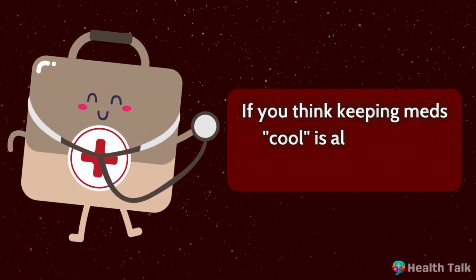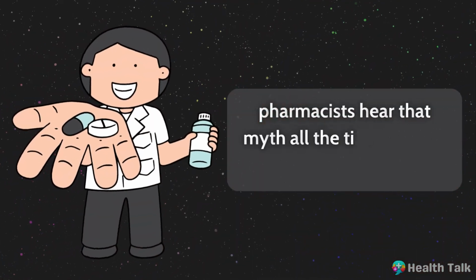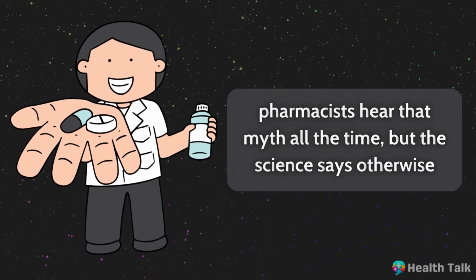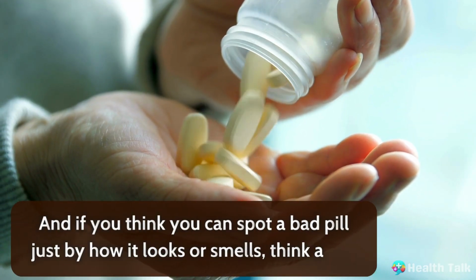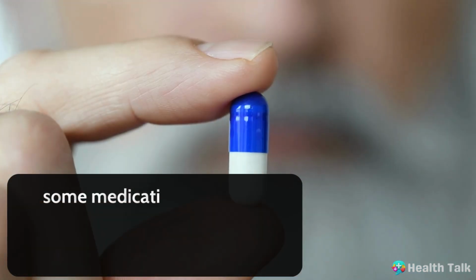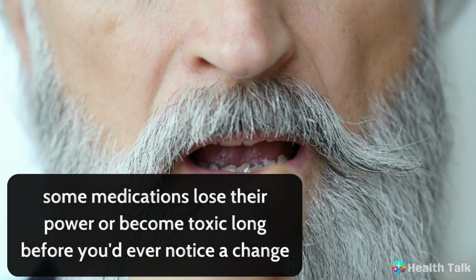If you think keeping meds cool is always safe, you're not alone. Pharmacists hear that myth all the time, but the science says otherwise. And if you think you can spot a bad pill just by how it looks or smells, think again. Some medications lose their power or become toxic long before you'd ever notice a change.